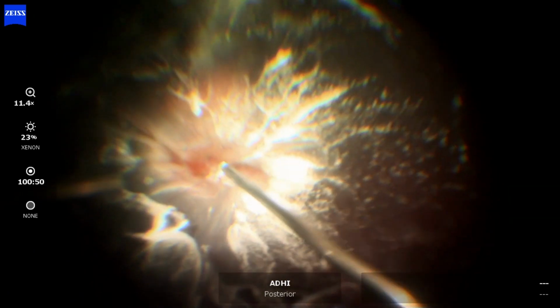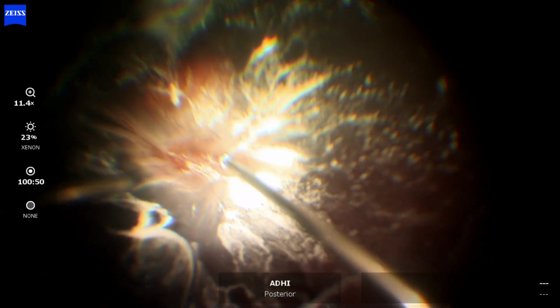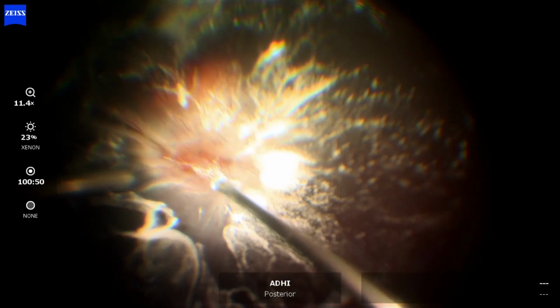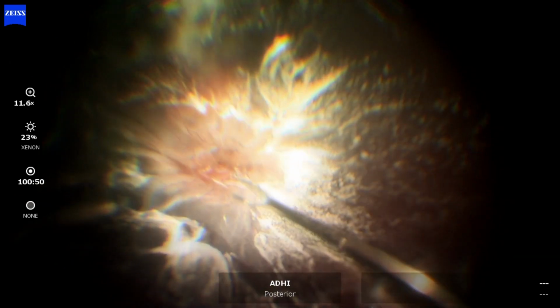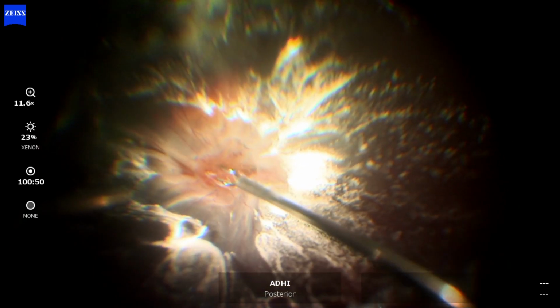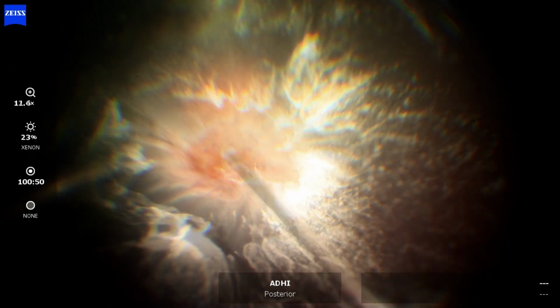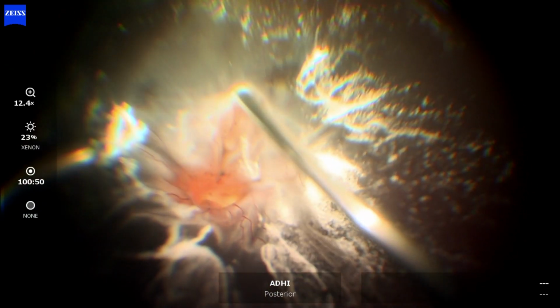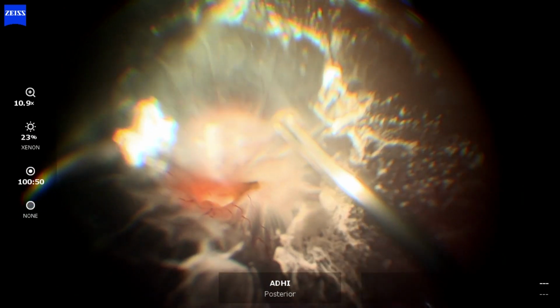Then triamcinolone is used to stain the posterior hyaloid to help detach the posterior hyaloid face. Here I'm using the cutter, but it was not possible to hold the vitreous inside the excavation because of the mobility of the retina. So I switched to a forceps to hold the posterior condensed hyaloid and detach it from the excavation. Then back to the cutter to complete the posterior hyaloid detachment.